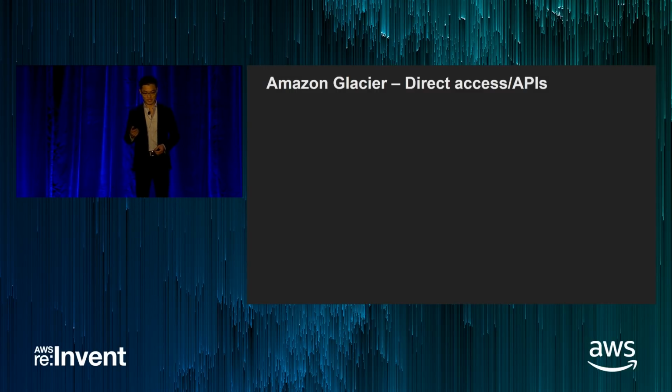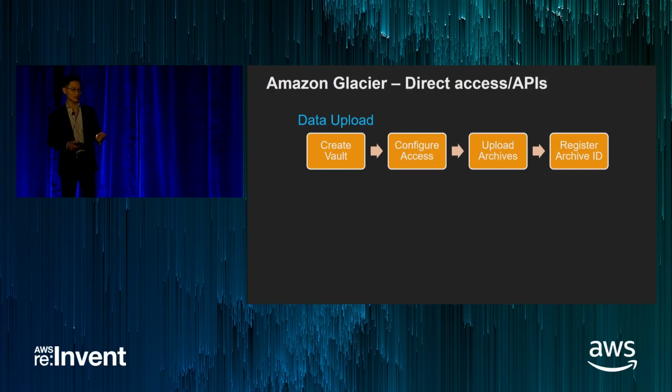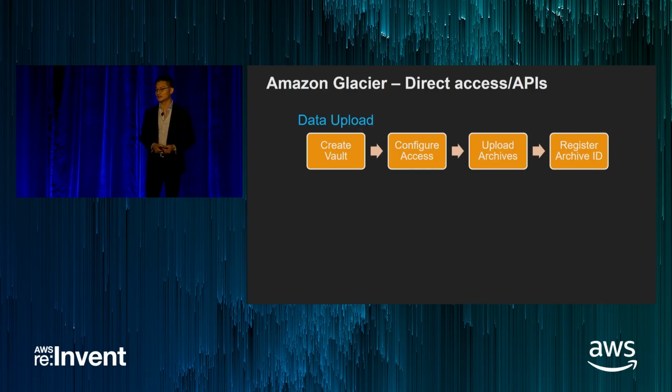So a very quick walkthrough of the Glacier API. On the upload, you create a container, which is a vault. You configure the access, who can and cannot do what. You upload an archive, and then we will create a unique archive ID for you. The thing to call out here is the ID is unique even if you upload the same file again. We create a system hash, and that is the hash we use for fixity check in the background. What customers typically do if they go with this path is they will store the unique archive ID in a database like DynamoDB, and then they will match it to the local file name and additional metadata that they want to store with this file.